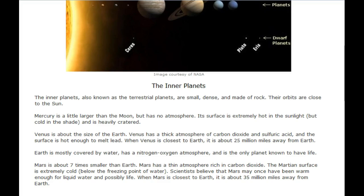Earth is mostly covered by water, has a nitrogen-oxygen atmosphere, and is the only planet known to have life. Mars is about 7 times smaller than Earth. Mars has a thin atmosphere rich in carbon dioxide. The Martian surface is extremely cold, below the freezing point of water. Scientists believe that Mars may once have been warm enough for liquid water and possibly life. When Mars is closest to Earth, it is about 35 million miles away from Earth.